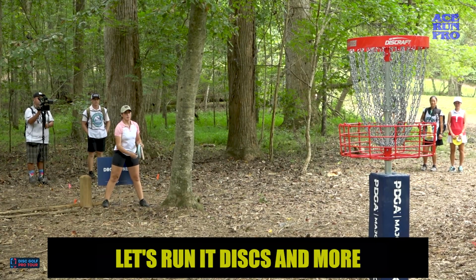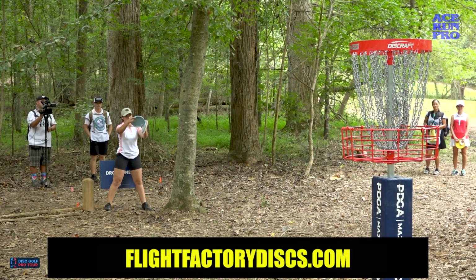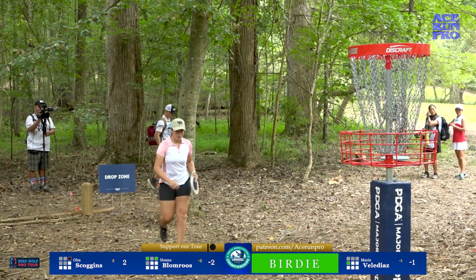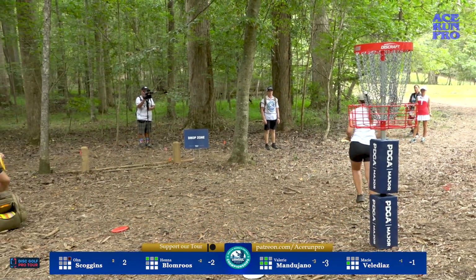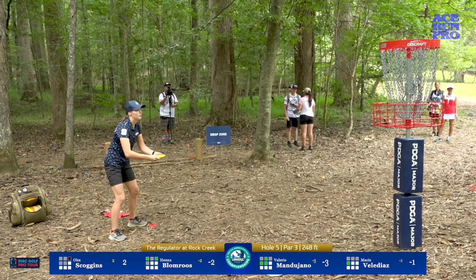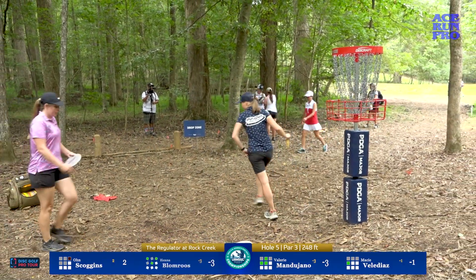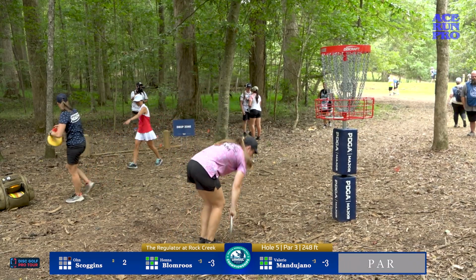Macie decided to pitch up. Her birdie putt was a little longer than she liked. Valerie in for the birdie. Nice solid putt. And Henna in for the birdie as well. Beautiful drive. Macie tapping in the par.